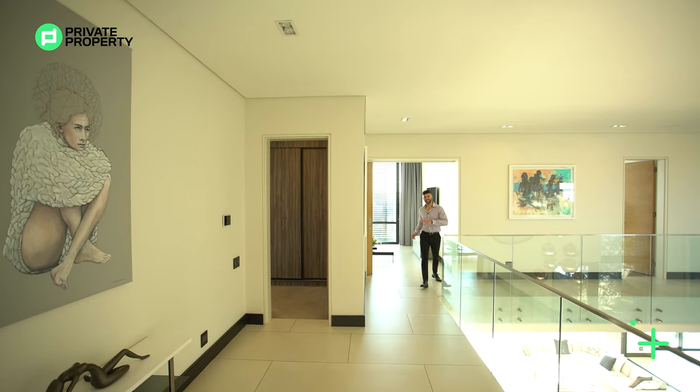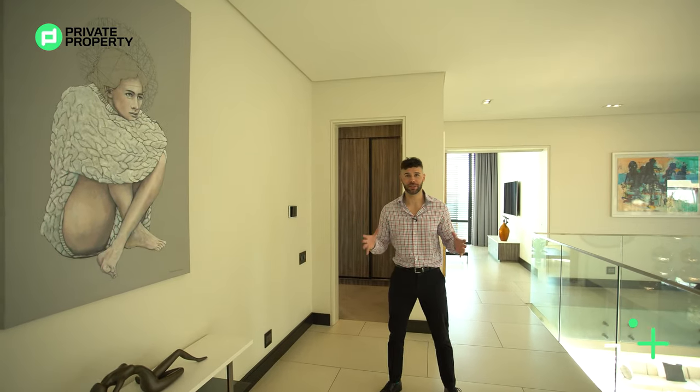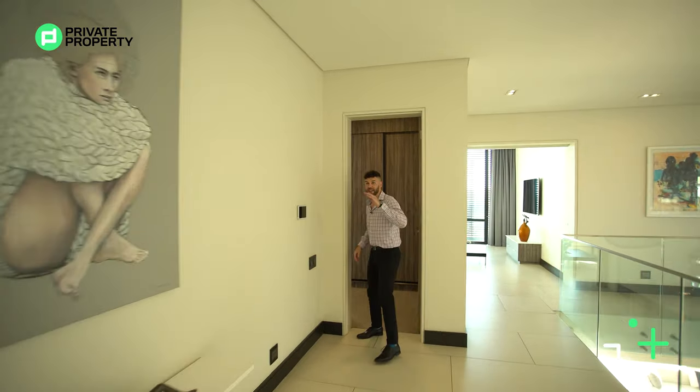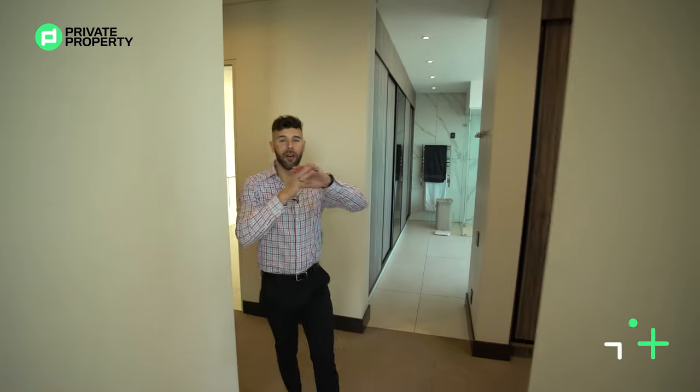Okay, so now that movie night's done, let's do it. The creme de la creme, the master suite, that's what we're gonna talk about right now. And get ready, because this master suite is incredible. So here we are within the master suite.